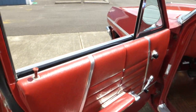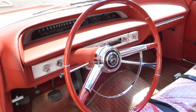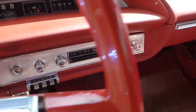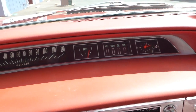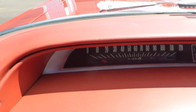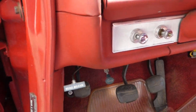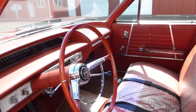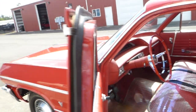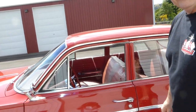This is an original 3-speed manual transmission on the column. Original radio works. You'll notice up there on the gauges where it says hot, cold, oil, and gen, all those lights work. Even the little cold light works in the morning when you're warming it up. Again, 61,034 actual miles on this car. Gotta love the way those close like a vault.